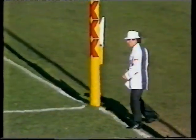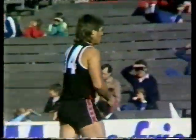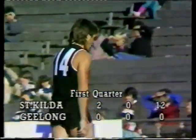The goal umpire doesn't move. 2 on the board to Lockett. 2 on the board to the Southern Saints. They lead by 12 points on Seven's big lead. Was it such a good number that you wear, Sandy? You can't help yourself. It's the old reminiscing by Robert Skilton.